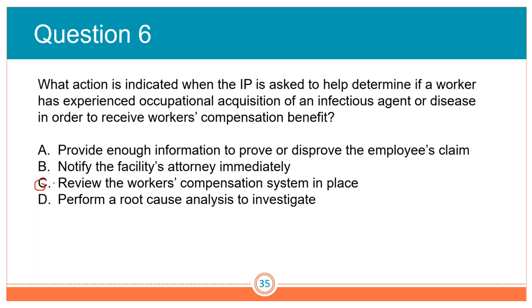So now I look at this question differently now that I've lived through this situation, because now I completely understand why this is the answer. You want to review the workers' compensation system in place, and you want to make sure you know what that compensation is going to look like. So why is that IP's job? Isn't it HR's role? Yeah, so we work closely with HR, but I think you also have to take into consideration that we are kind of like a catch-all. There is so much that we need to know. There is so much expertise that we need to know. So that is why this one's the correct answer.